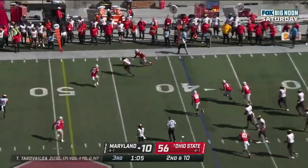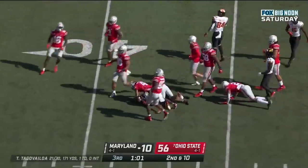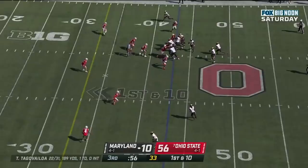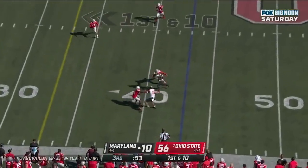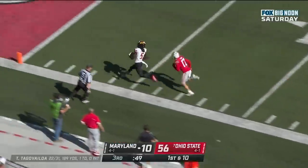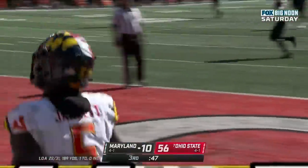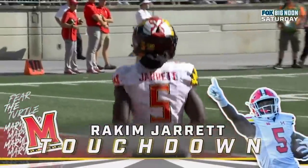Lee Davis, what a nifty move. Running back has the first down catch and run. He stuck the leg in the ground. Complete running back. Jarrett, he's got the first down catch and run. Inside the 20, scampering down. He stays in bounds, and he is in for the touchdown. 43-yard catch and run for the score.